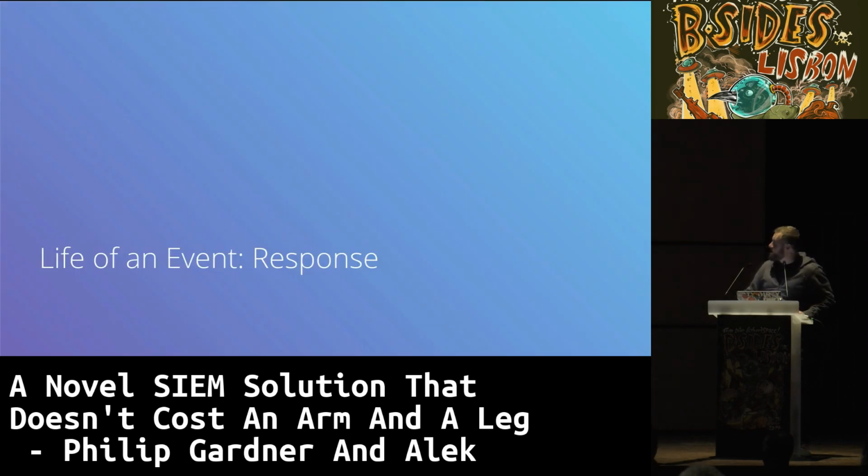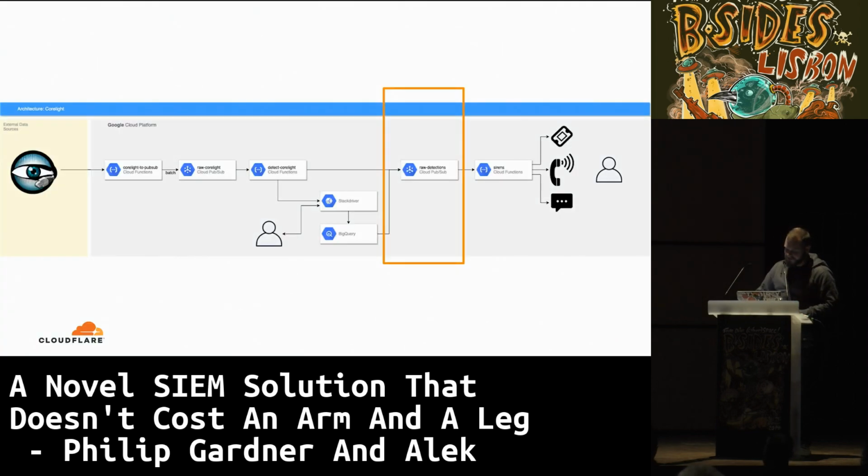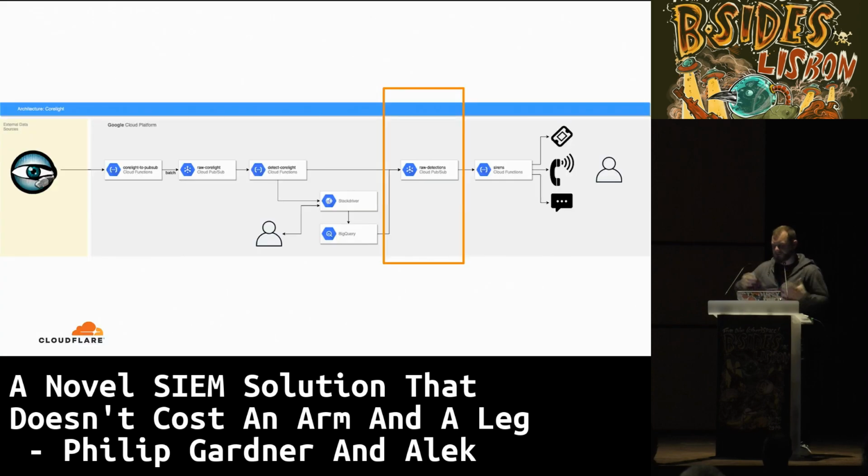Anyway, once we've triggered a rule, we basically need to respond to it somehow. First and foremost, we publish this again to a cloud Pub/Sub. This is a pretty common thing that we're doing within the pipeline. It gives us a lot of lag time and the ability to handle these events in multiple different fashions from one ingress point.